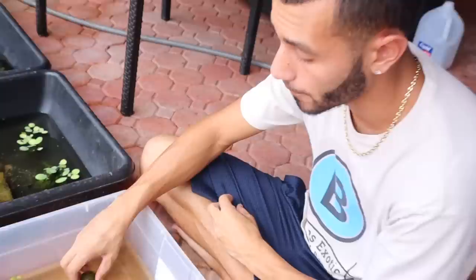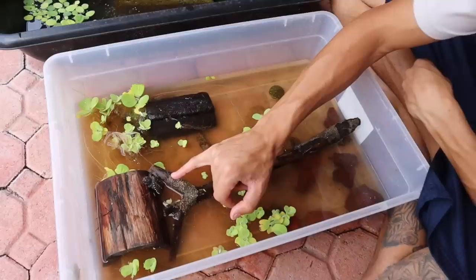So another species of turtle that we have inside of here is this guy right here. If you guys have ever seen Joey Slam's videos, he has a little snapping turtle named Godzilla.